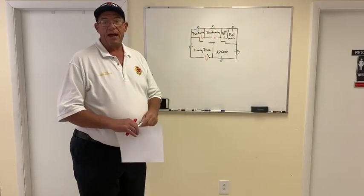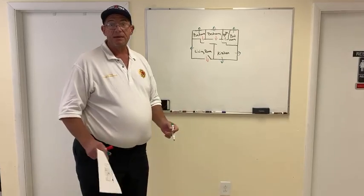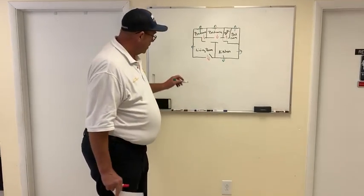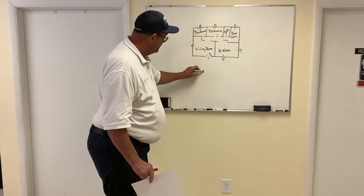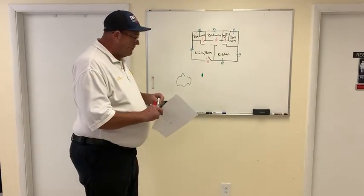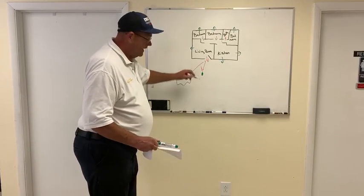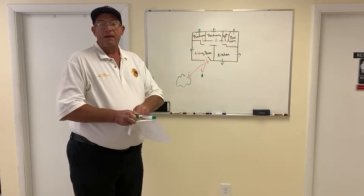Once everyone is out of the house, you need to have a meeting place. It doesn't matter where you designate your meeting place, but just somewhere where everybody could go, whether it be a mailbox or a tree in the front yard. Once everyone leaves the house, they would go to the meeting place, and then everyone is accounted for.